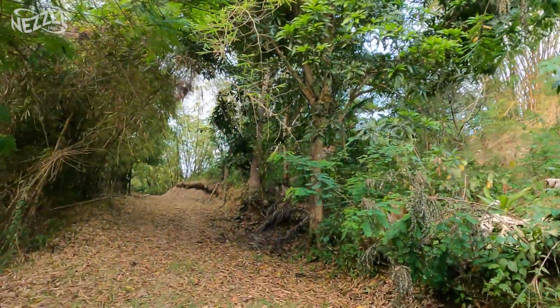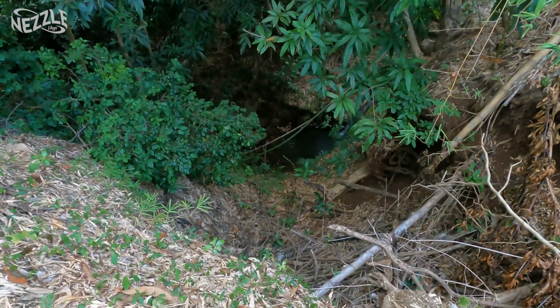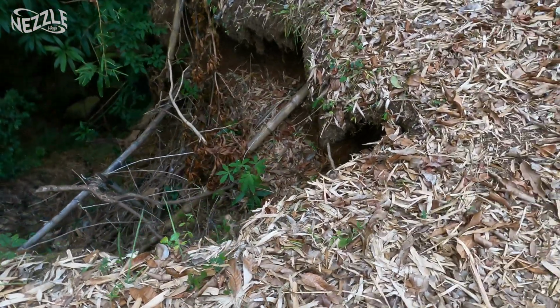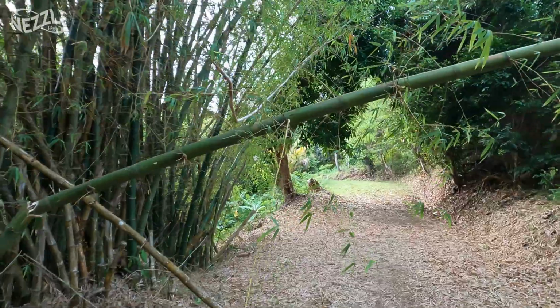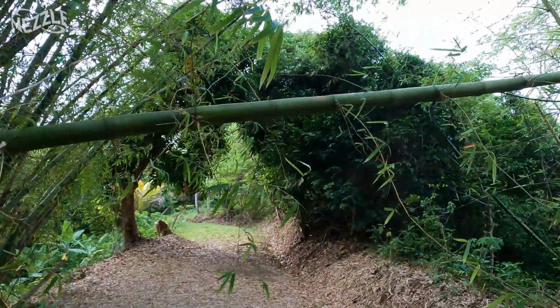No, I keep thinking. Guys, look at how far up we are. See that little stream there? And we see the way that the land is sliding here. The road is literally going down into the river. And this side is even further down. And here we have a broken piece of bamboo, creating a nice little arch.